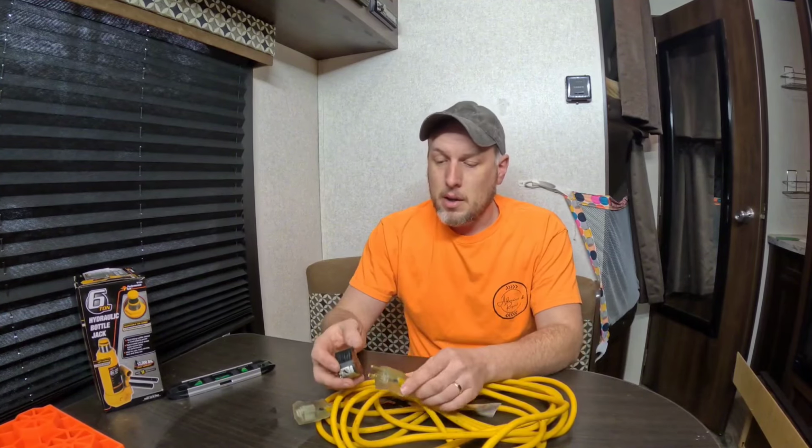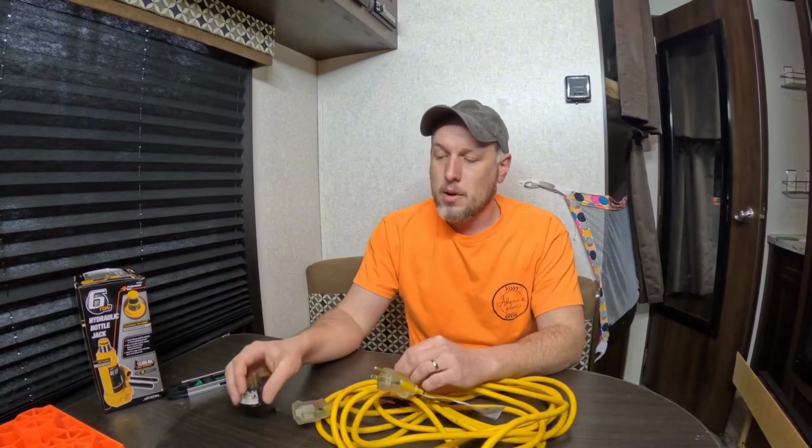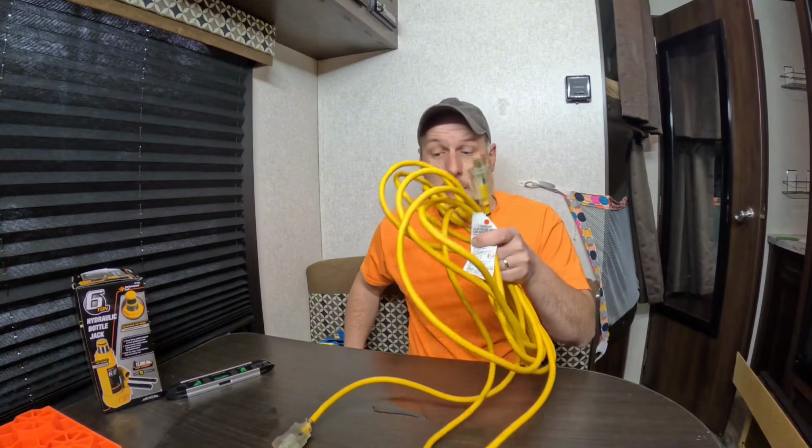Some RV parks, if you're staying at state parks, things like that, sometimes they don't have a 30 or 50 amp hookup. So you're going to want to have an adapter, at least adapt down to 15 amp to be able to get you by and enjoy the stay while you're out there. So that's also why we have a standard extension cord to go with it.